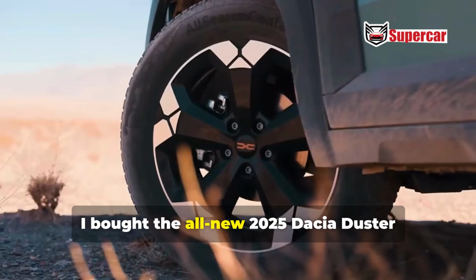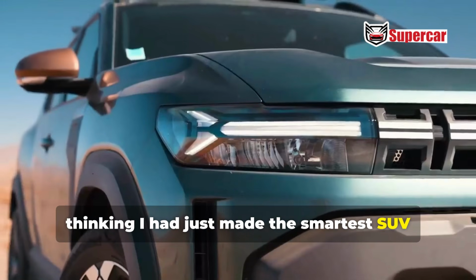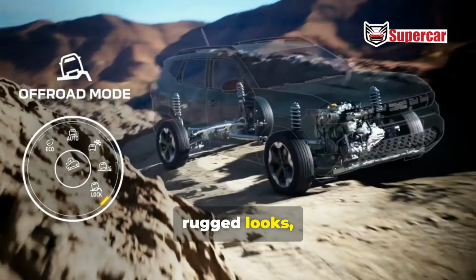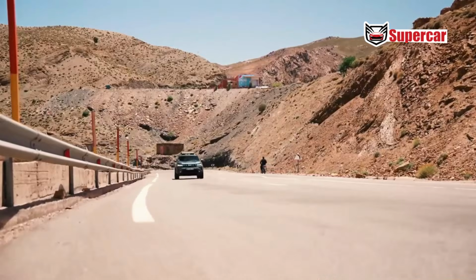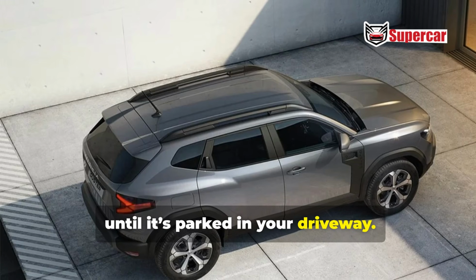I bought the all-new 2025 Dacia Duster thinking I had just made the smartest SUV purchase of the year. On paper, it checked all the right boxes: budget-friendly, hybrid powertrain, rugged looks, and a reputation for practicality. But what happened next, no one prepared me for. You think you know what you're getting until it's parked in your driveway.